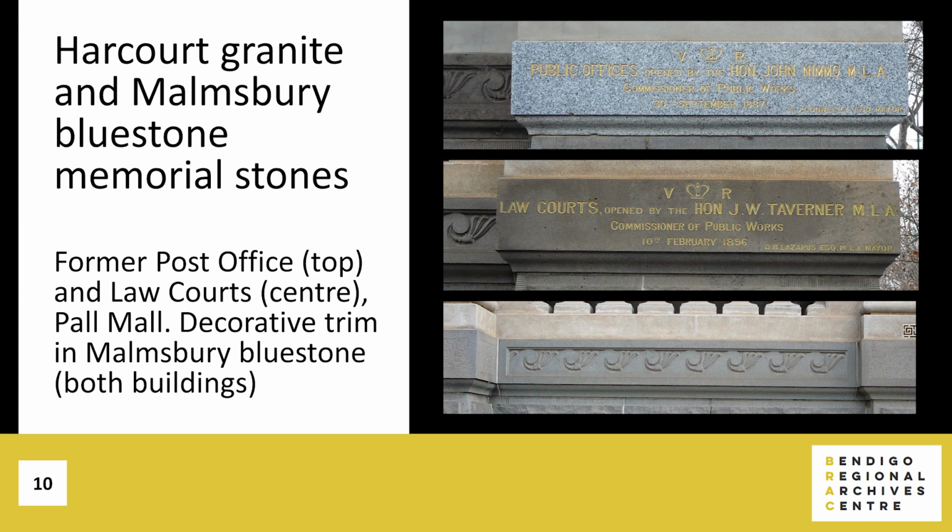The specifications for the law courts also suggested or requested the use of Malmesbury bluestone. The Borough of Malmesbury, concerned about unemployment of their local quarrymen, wrote to the council, their local member of the Legislative Assembly, in May 1892, asking for intervention in the matter regarding use of their stone in the building. A reply from the Public Works Department informed the Malmesbury Council that the tender specifications did not regulate the contractor to obtain stone from any specific quarries, but any stone used had to be equal to Malmesbury stone.